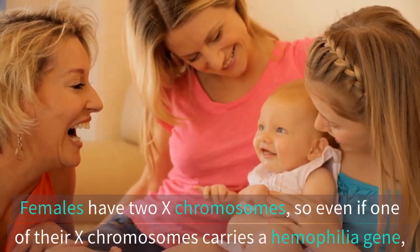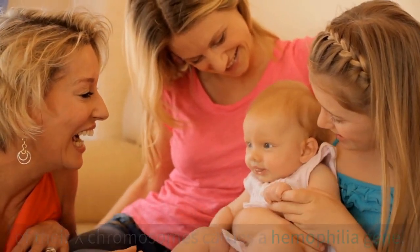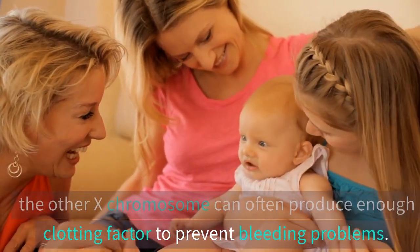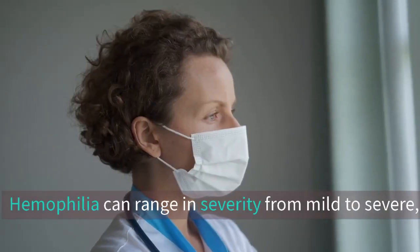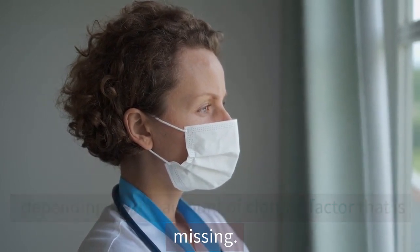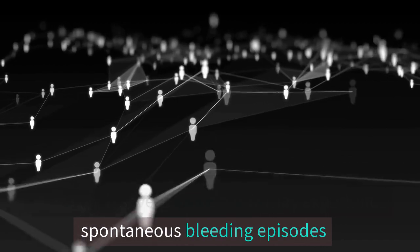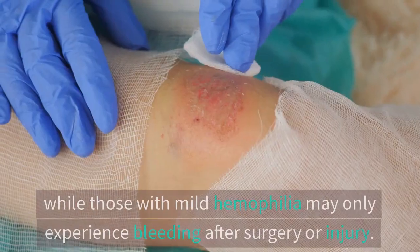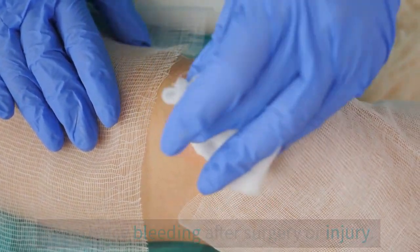Females have two X chromosomes, so even if one of their X chromosomes carries a hemophilia gene, the other X chromosome can often produce enough clotting factor to prevent bleeding problems. Hemophilia can range in severity from mild to severe, depending on the amount of clotting factor that is missing. People with severe hemophilia may experience spontaneous bleeding episodes that can be life-threatening, while those with mild hemophilia may only experience bleeding after surgery or injury.